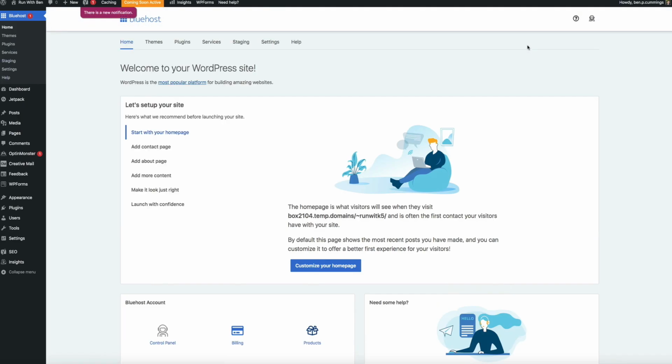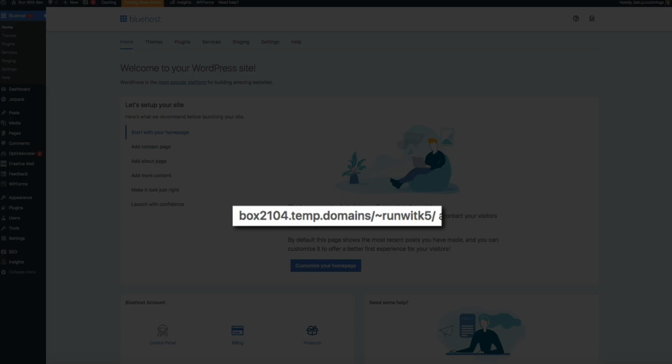And here we are, your WordPress dashboard. Now, I know it may look like a lot, but trust me, it becomes very intuitive as you get used to it. Now, one thing I want to point out is that you may notice that your blog's domain name is looking kind of weird and funky here.